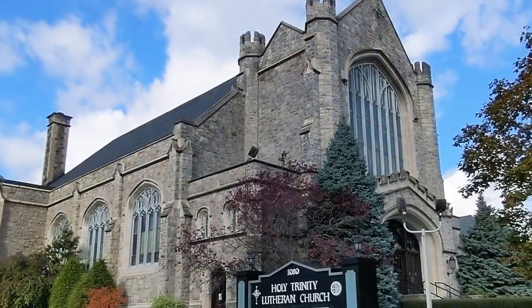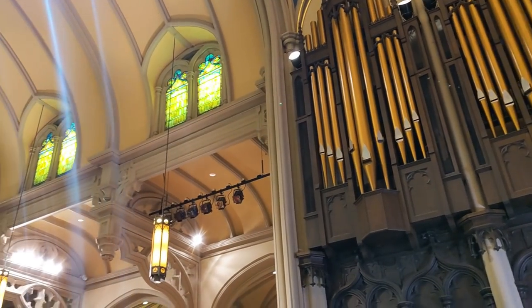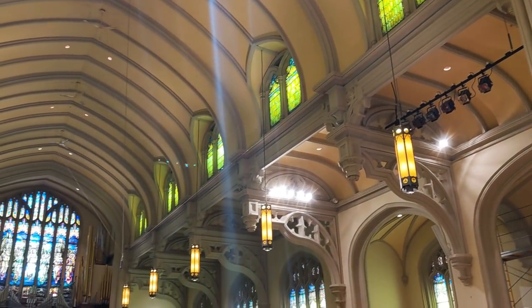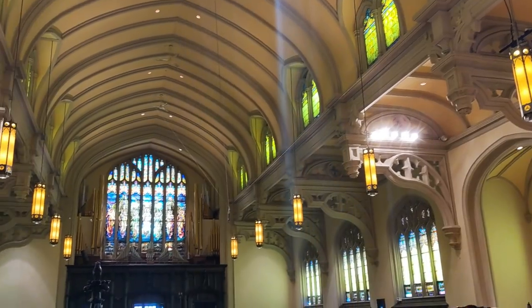Parsons Organ is located in Canandaigua, New York, and Matt Parsons of that company is here today to talk to us about the history of this instrument. So Matt, thank you for coming out this morning to Holy Trinity Lutheran Church and to show us this wonderful Parsons organ. Tell me a little bit about the history. I know it has a lot of details in its history.